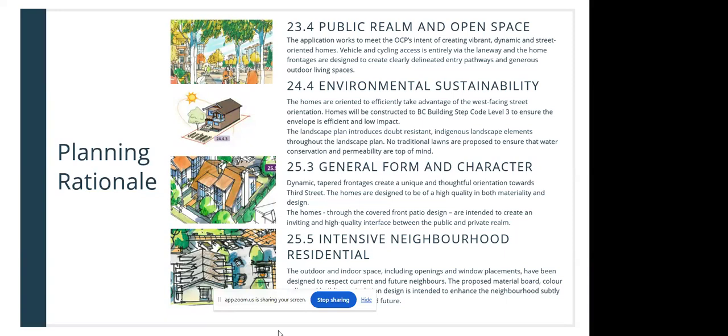As well with form and character, while the site plans for efficiencies and layout are similar, what we did was we used different colors and building envelope elements, as well as roof line adjustments, to create a bit of a dynamic pattern in the streetscape and make sure it wasn't monotonous and the same design repeated twice. And then as well with intensive neighborhood residential, again, it's all about creating that playfulness between outdoor and indoor space, and ensuring that there is privacy for the residents and your neighbors, while also ensuring that there is high quality living space for the future residents.